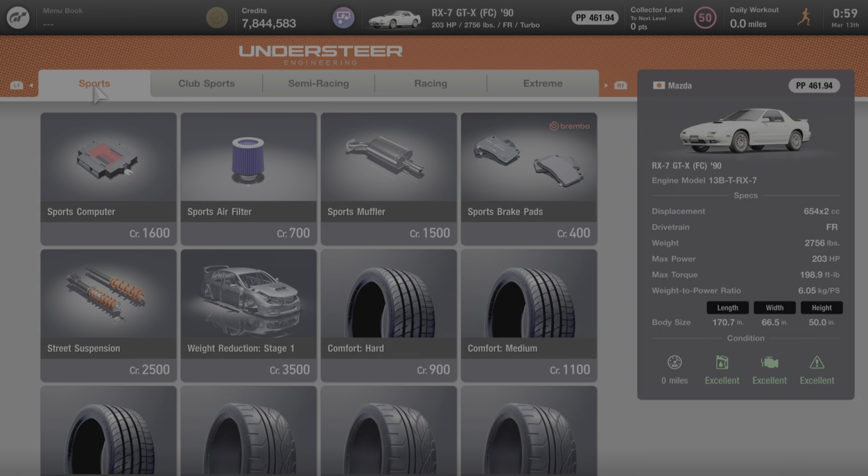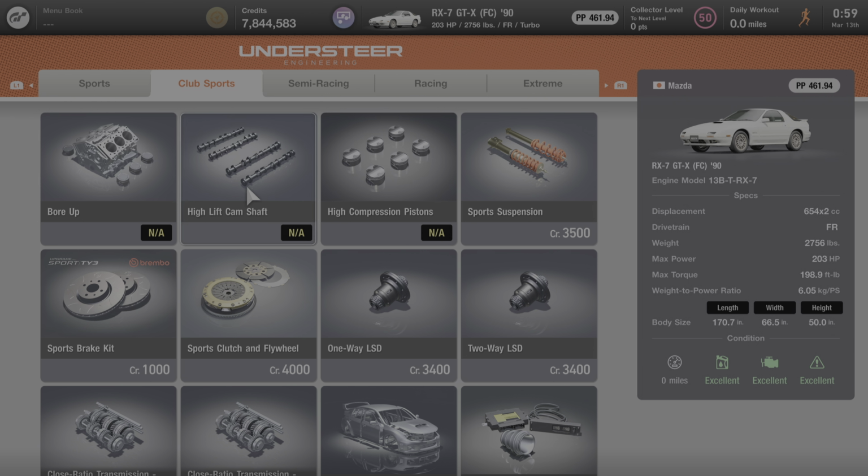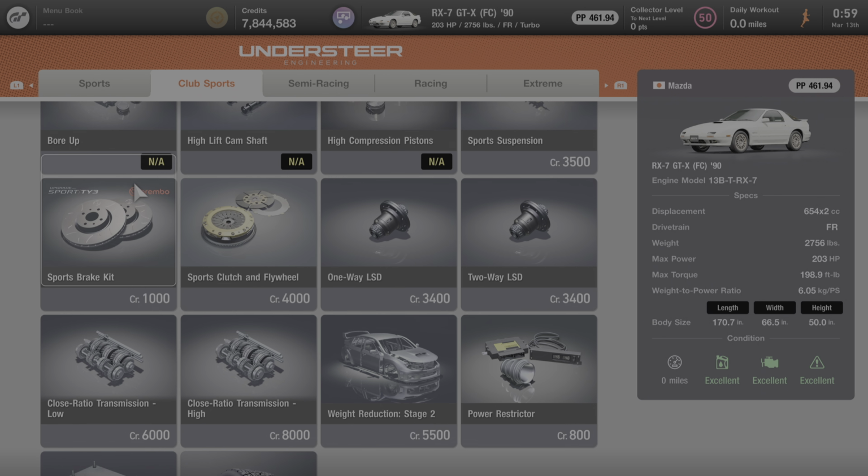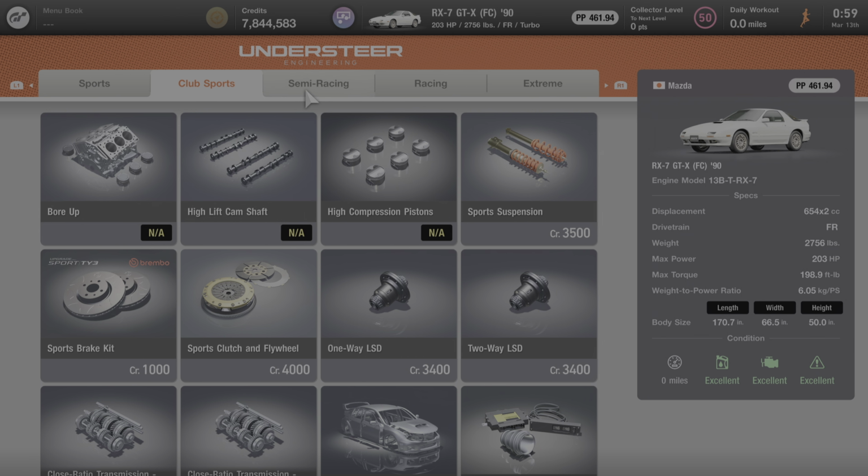So here at the tuning shop, under the sports category, everything here can be added to the car. Under Club Sports, the only things that can't be added are bore-up, high-lift camshaft, and high-compression pistons. Everything else can be put onto this car. Under Semi-Racing, no racing crankshaft and no superchargers, but everything else here is a go. You can put any of the other things on the car.